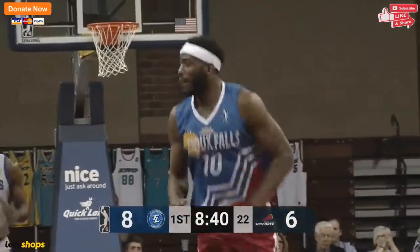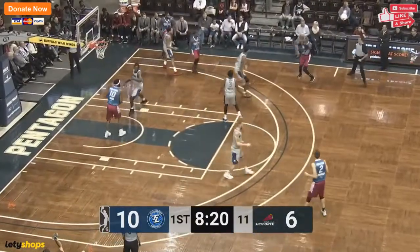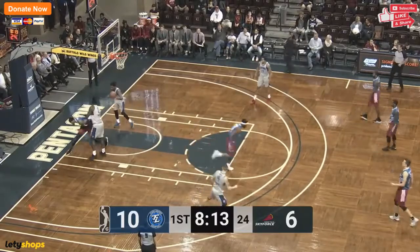As the pick and roll works for the Skyforce, quickly Jackson the other way, loses the handle, gives it to Spalding. Spalding able to finger roll it home, 10-6. Chapman through the lane, sends it out to Putney, a 25-footer off the window, but then Mayton gets the offensive rebound. He'll hook it up and score.